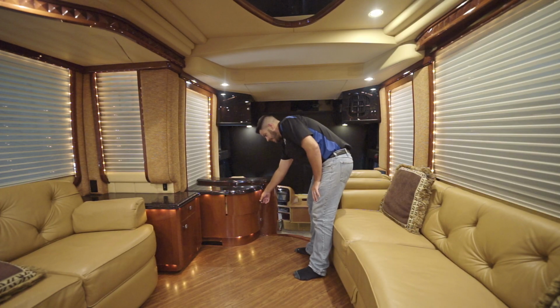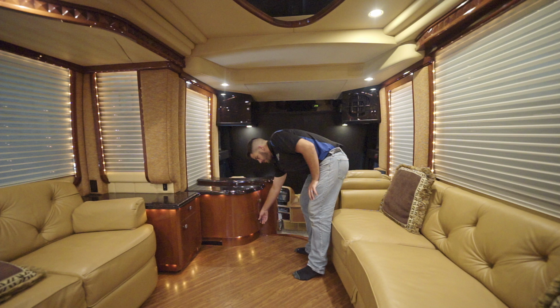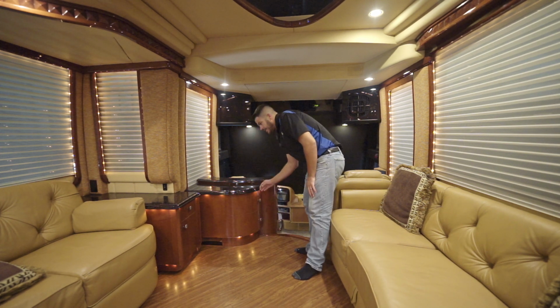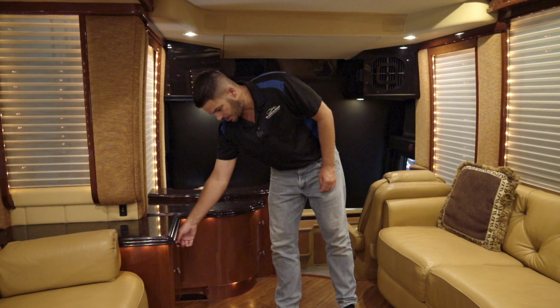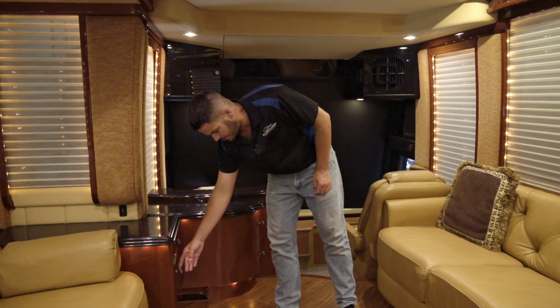Just aft of that cabinet, you've got another set of drawers. And then as we encroach a little bit further aft back into the salon slide out, you have another small cabinet with some storage room as well.